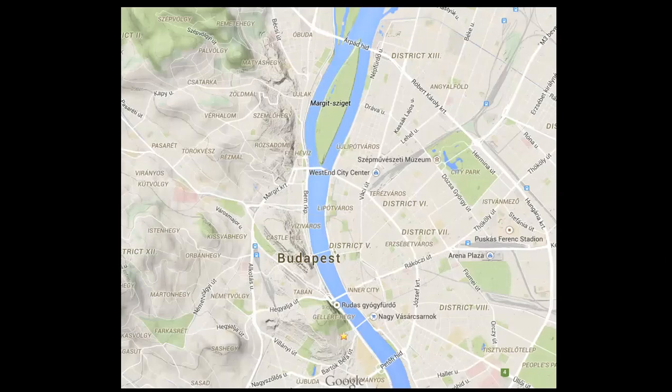Imre Nagy was declared the prime minister. He abandoned communism, but was executed 2 years later for treason. We're going to see him a little bit later. Finally, in 1989, there was the fall of the Iron Curtain, and gradually Hungary became much more westernized and a part of the European Union and the country we know today.